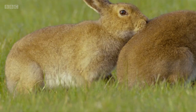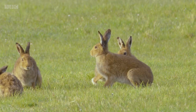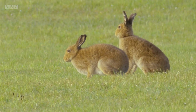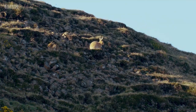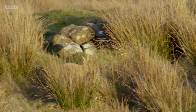Sometimes a firm hand is needed. Perhaps this female is hoping for something more. A suitor draped in far greater finery. Gold.